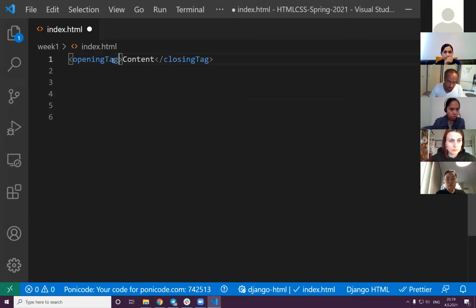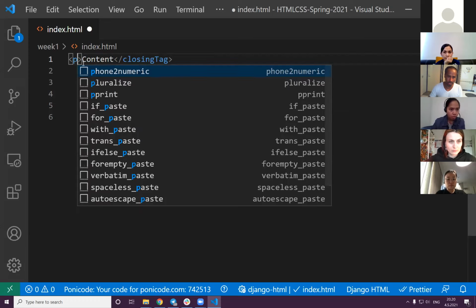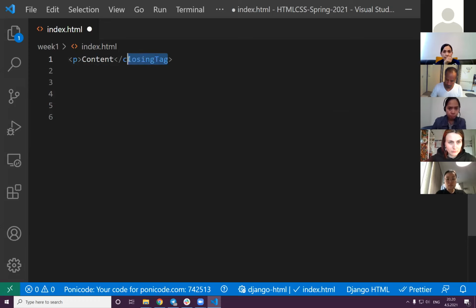What does that mean? Let's say our tag will be P, then it's going to be P. P is predefined, and so is my closing tag. So what's the difference between the closing tag and the opening tag? The slash, yeah, the slash. You have the less than and greater than signs on both the left and the right, but the closing tag has this slash.